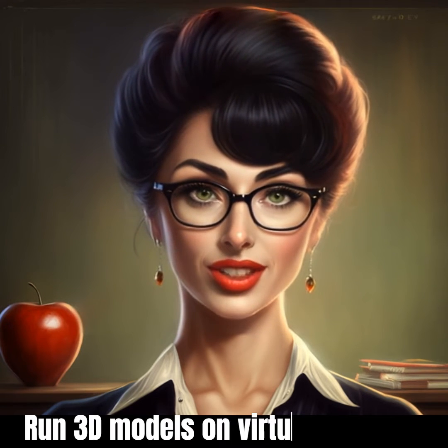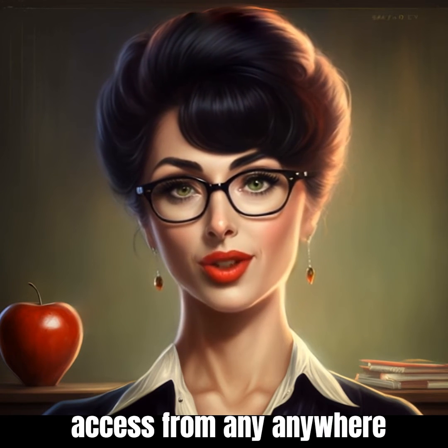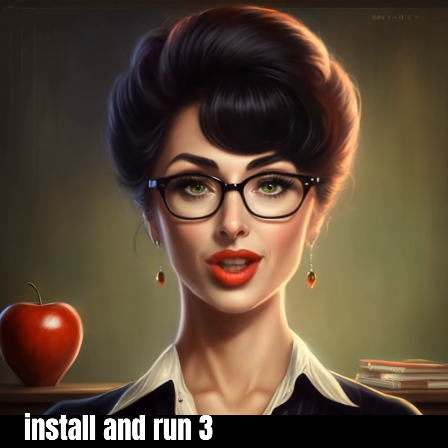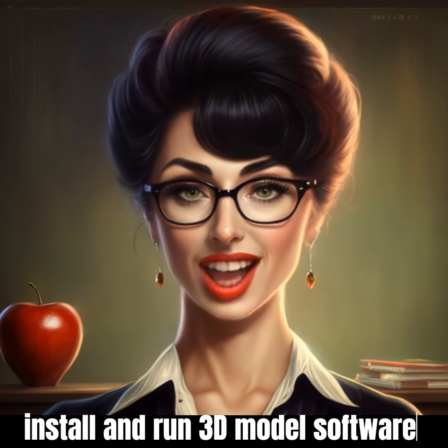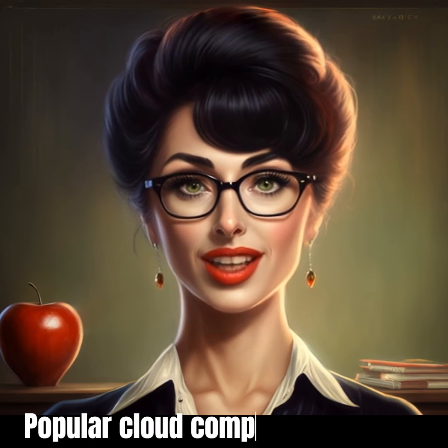Essentially, cloud computing allows users to run 3D modeling software on virtual machines that are hosted on remote servers. These virtual machines can be accessed over the internet from anywhere in the world. When a user accesses a virtual machine, they can use it just like they would a physical computer. They can install and run 3D modeling software, access files, and even use specialized hardware such as graphics cards for rendering.